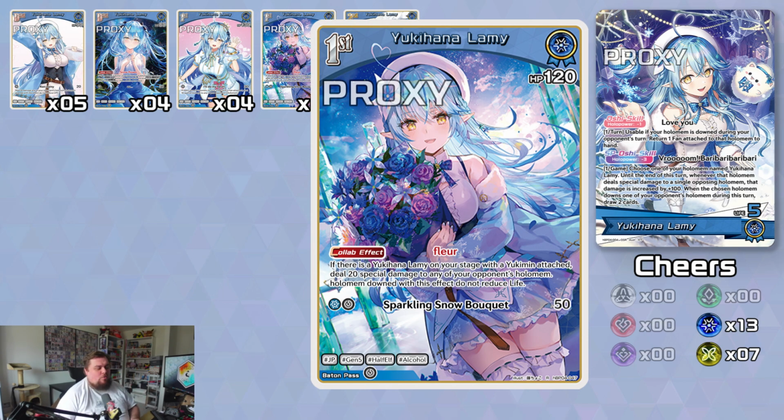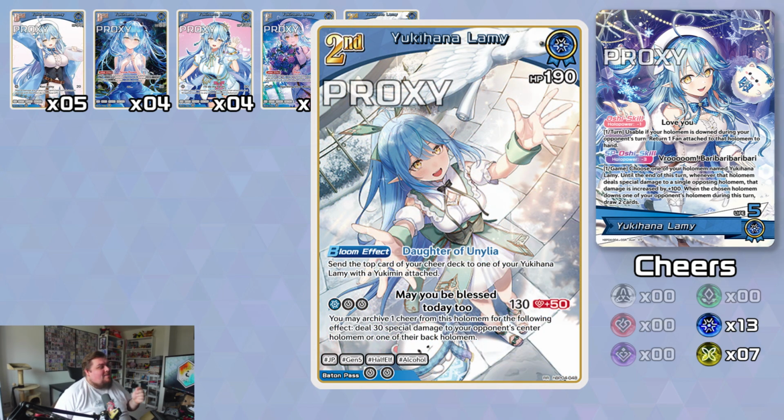Now, this card is vital for taking down 3 HOLOMEMs in 1 turn, because you basically use your SP Oshi skill on the first bloom Lamy. You then collab with it, deal 120 damage, and then you can bloom onto it with the second bloom Lamy, and then still do the actual art damage, which is 120 base. And then the actual effect is to detach a cheer and deal 30 special damage to another HOLOMEM. That is also classed as the same HOLOMEM and will do 130 damage instead of 30.